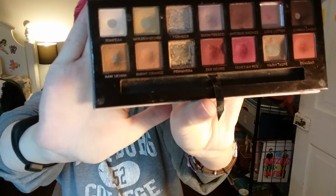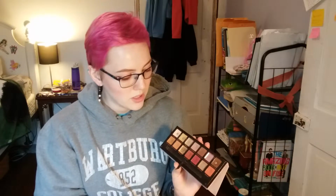I have opened up the pan on Tempera a little bit, as well as Raw Sienna, which unfortunately has some corrosion going on, I believe. And so I'm not quite sure what I'll be doing with that pan. I do want to finish it up quickly though. I've also opened up Golden Ochre quite a bit. I've been using that as almost an everyday shade, wearing a lot of yellow gold tone looks, especially with my Flux With You shadow. I've gotten a deeper dip in Burnt Orange, again using it in that little golden look.